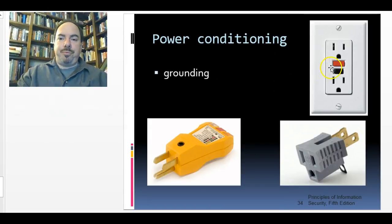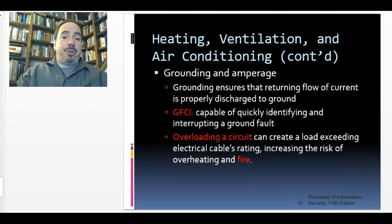GFCI is something like this, where you've got a fuse in the outlet so that it'll blow the fuse and not blow the circuit, is my understanding of how it works. And then you can reset it if it just pops out. But this can prevent a lot of damage to computer gear. Also, having a policy of not letting people plug in heaters at their cubicle.